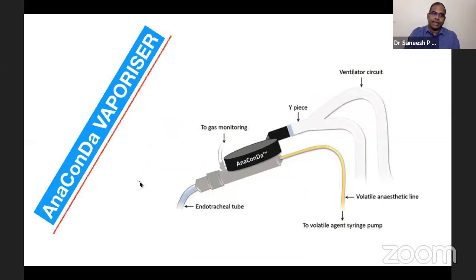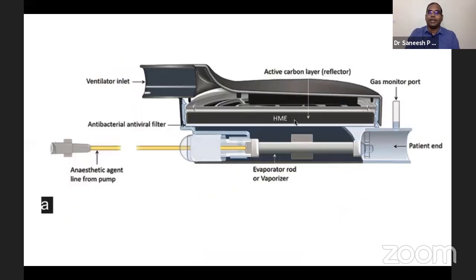One more thing is the Anaconda vaporizer. This is an anesthetic gas conservation type of vaporizer, which is actually less cumbersome, looks like, so that we can use it even inside the intensive care units. It incorporates an evaporator or vaporizer. The liquid anesthetic agent from the pump is getting into here. There is a heated vaporizer. The agent comes out. There is an active carbon layer or reflector. So this is the patient end.